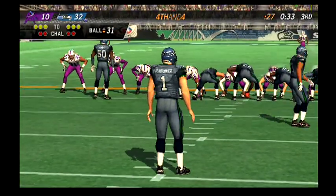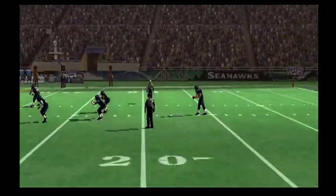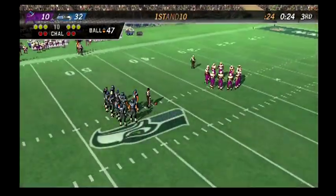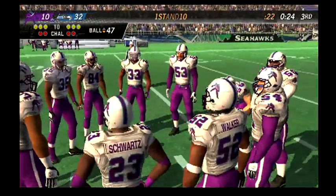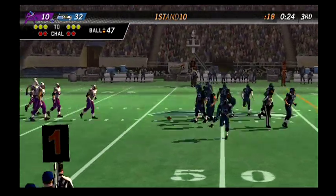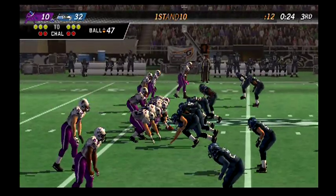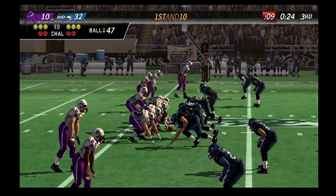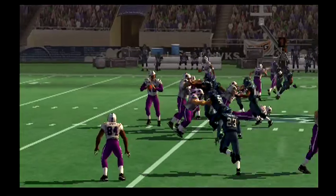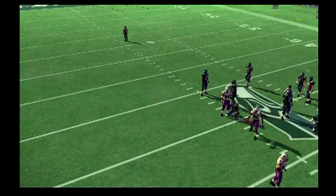Unable to get anything going on that series, they'll have to punt it away here. They'll spot this one where it went out. First and 10. Ball on the 47-yard line. The Seahawks line up in a 4-3. Here comes the blitz. Gets rid of it. Number 55 comes up to make the play at the 47.